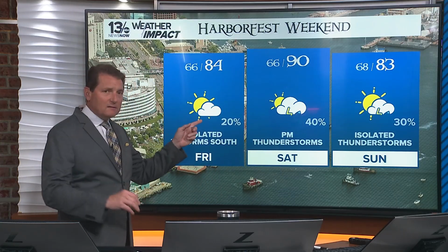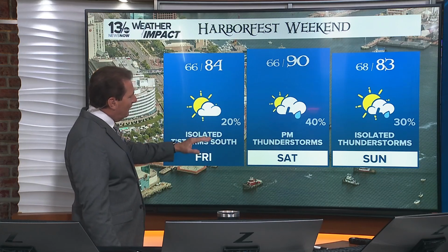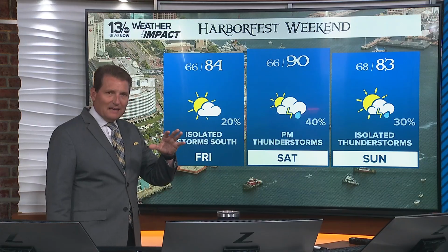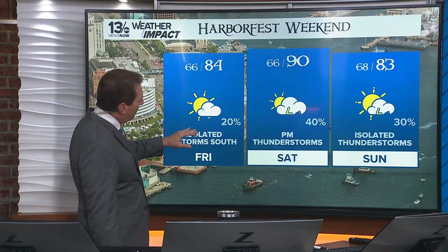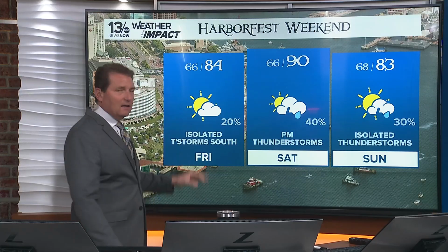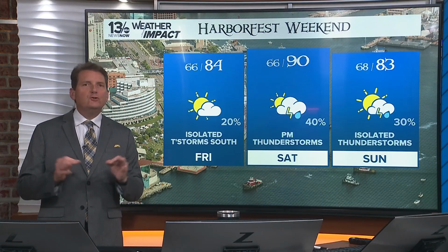If the GFS, the U.S. global model, is correct, we could see that chance for rain extending up into North Carolina, right around the state line between Virginia and North Carolina. Isolated storms, mainly down to the south. I think for the Parade of Sail Friday, midday, right around noon, should be great.